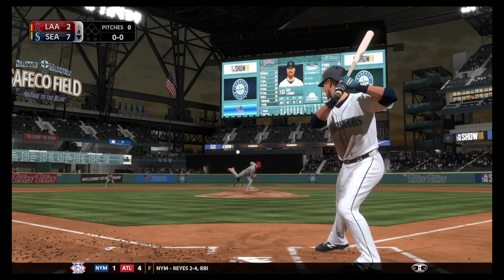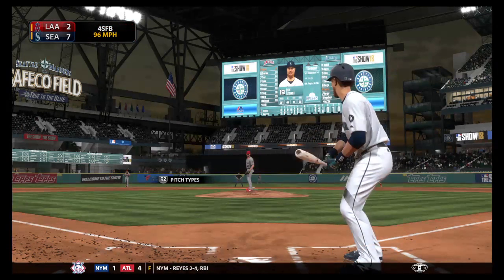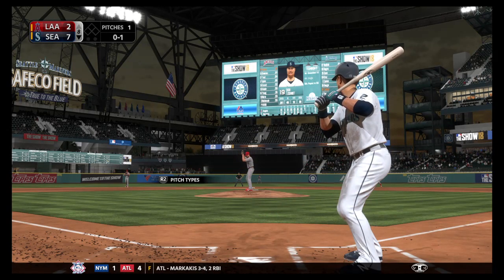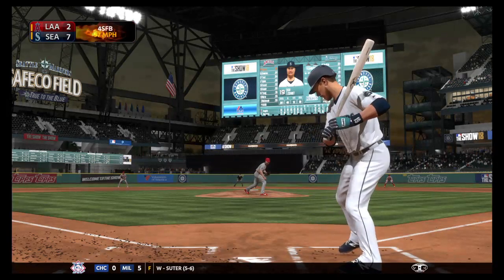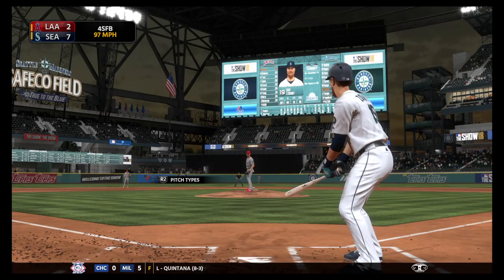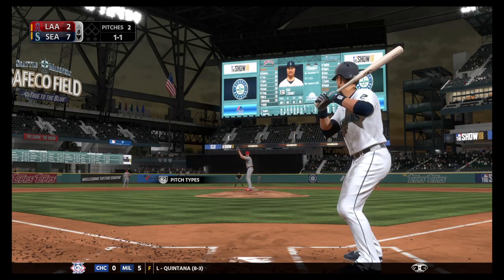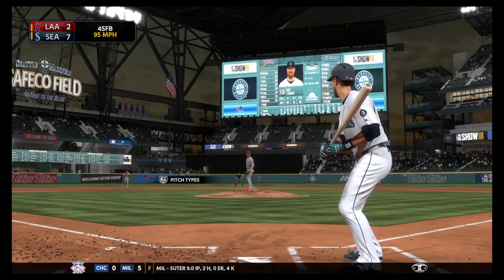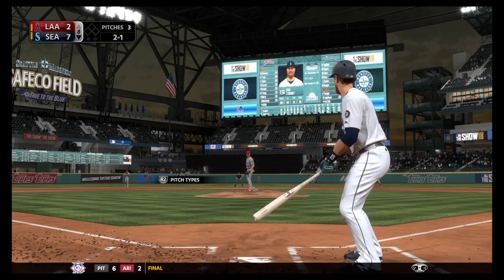Comes set. Here's the 0-0 pitch. Swung on and missed. Outclassed by that fastball for a strike. 0-1. Here it comes. Outside for a ball. 1-1. And did he go around? No, he did not. Ball 2.